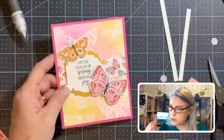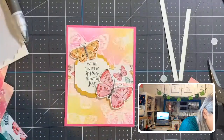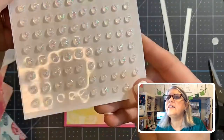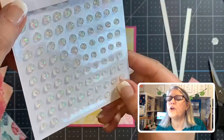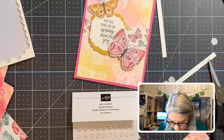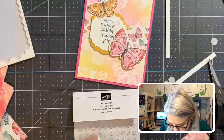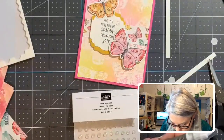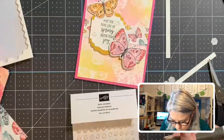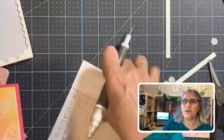I love that. Now, what I was talking about, these pearls, they are called the opal rounds. And if you can see how they catch different colors. The opal stone happens to be my birthstone. I'm an October baby. The opal rounds have a little color in them. And there are two sizes. There's large and medium.